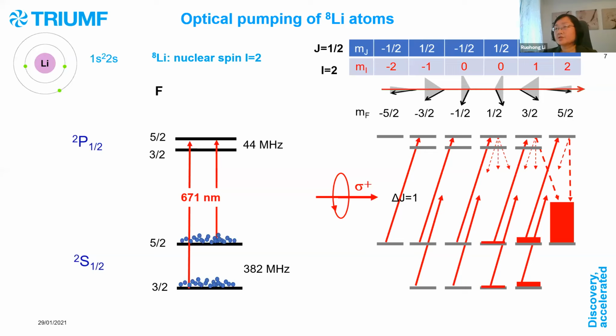But we have to pay attention that there is some hyperfine splitting at the ground state. That means we have to use two laser beams to do this optical pumping. Otherwise, we will lose the population. So here shows how it works. We use a circularly polarized laser to interact with the lithium atom. Because of the polarization of the incoming laser beam, the selection rule of the possible transition is limited to delta M equal to 1. That means all the atomic state population will be pumped in one direction in this diagram, from left to right.